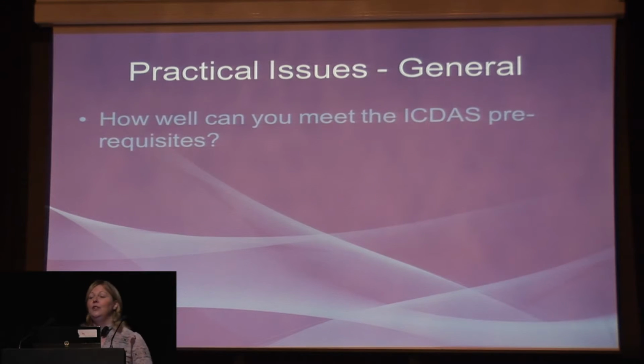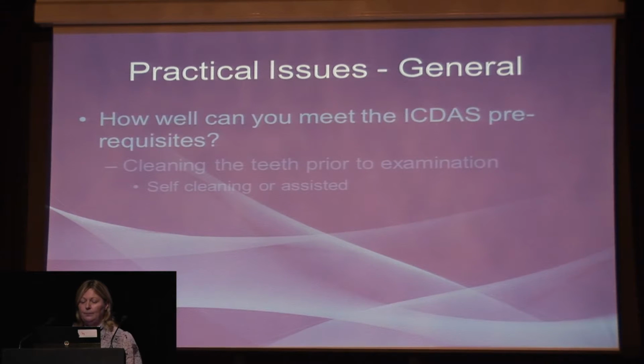So the first question, if you decided you were going to use ICDAS or consider ICDAS for a piece of research or a survey that you were doing, is how well could you meet the ICDAS prerequisite? The cleaning of the teeth prior to the examination has been done practically in many different ways in studies. I think the most practical way is to arm your patients or participants with a toothbrush prior to examination so that they have a thorough cleaning of their own teeth.